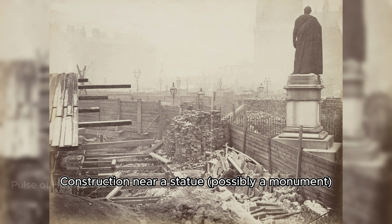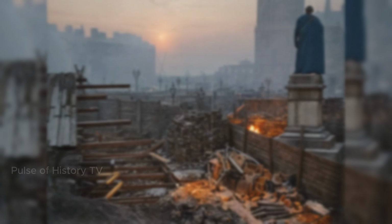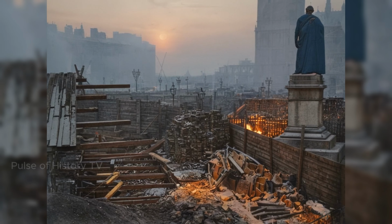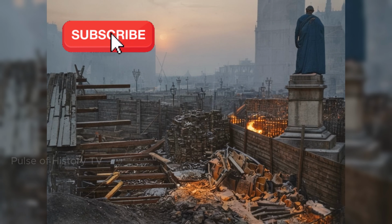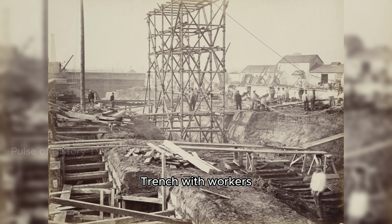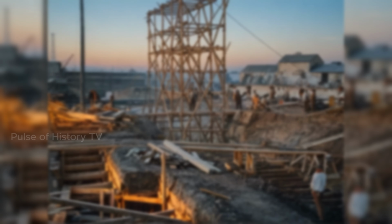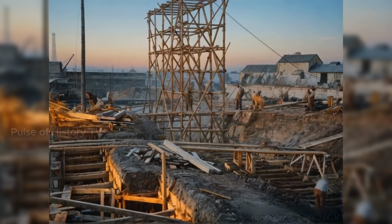History meets progress. As workers stack bricks, a statue, perhaps forgotten in the frenzy, watches over the site. Even as London reached for the future, its past was never far away. Another perspective on the grind. From this angle, the trench's depth is staggering. These men built not just a railway, but a blueprint for every subway system to follow.